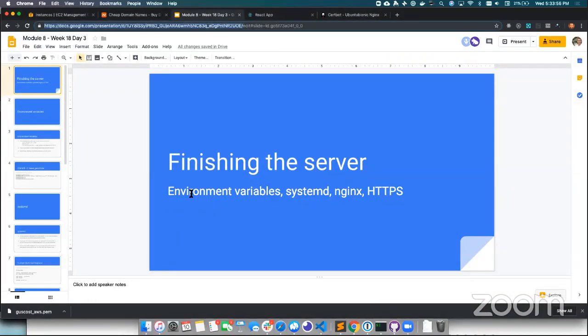Today we are going to be doing the last parts of our server. First of all, we're going to get it to work because it was broken at the end of last class. We're going to add environment variables, which are ways to have the server store settings and values that the server should own and should not be in your GitHub, things like passwords and configuration for your database. We're going to use a tool called systemctl to set up our server to run every time the server restarts, so when you do upgrades or maintenance, you should always be running your web application on there.